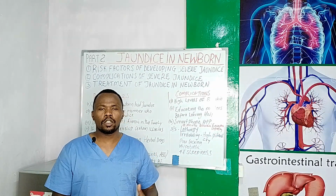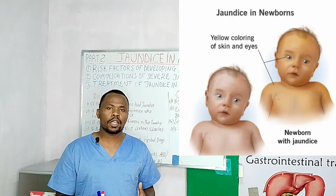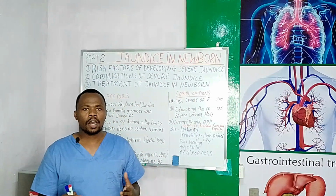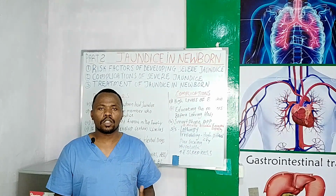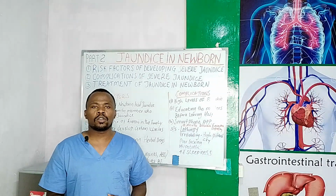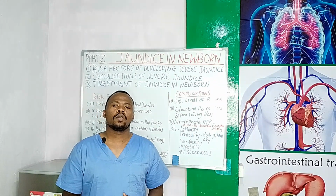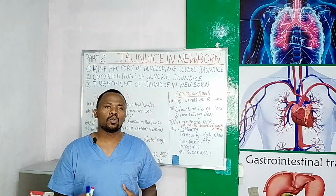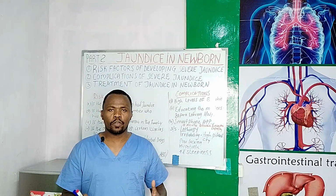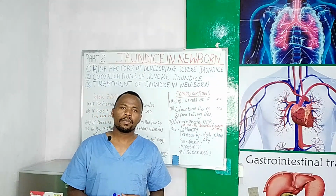What is jaundice in newborns? Jaundice in newborns is the yellow coloration of the eyes and the skin of the newborn baby. There are two types of jaundice. Jaundice can be physiological or pathological. Physiological jaundice occurs on day 2 to day 3 of life and can continue up to 1 to 2 weeks. Pathological jaundice occurs within the first 24 hours of life and can continue beyond 1 to 2 weeks.